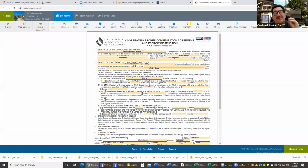Because when the property is listed in the MLS and we are members of the MLS, there is a contractual membership benefit that says if I sell your listing, I get paid whatever you posted as the commission in the MLS. The posting of cooperating commission, whatever it says there, is what we're going to get paid, and you just have to send it to the escrow, and we get paid.